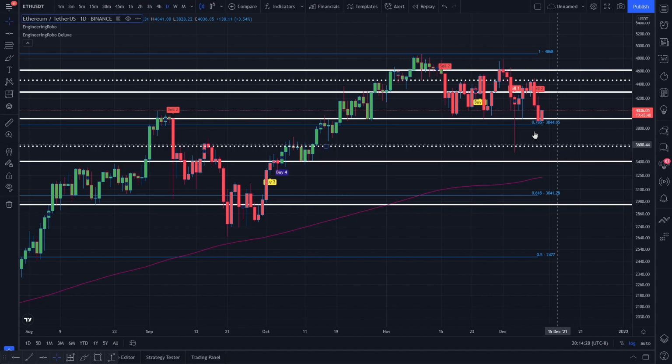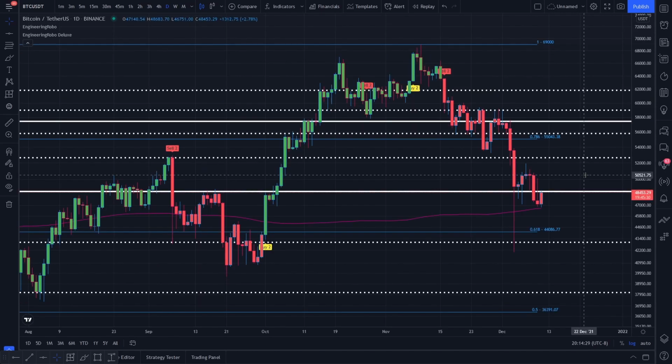I very much anticipate accumulation through these lows here. This is a very bullish time to be buying, in my opinion. Look out for support down below. Let me know your thoughts on price action, though. We're going to swap over to Bitcoin as we see prices interacting with resistance overhead.